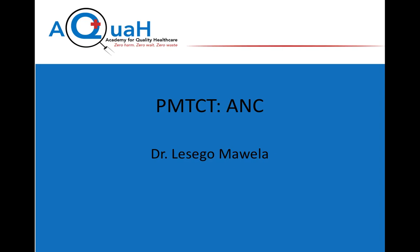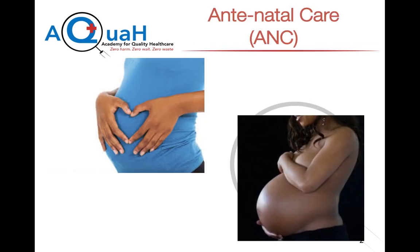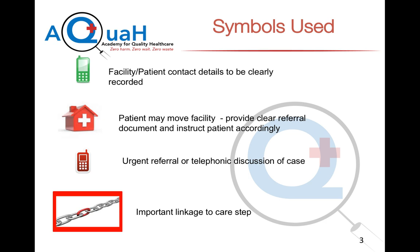Ladies and gentlemen, today's topic is on prevention of mother-to-child HIV transmission. We are going to look at the antenatal component of the program. These are some of the symbols that we would use as part of the presentation.